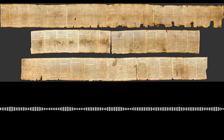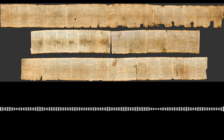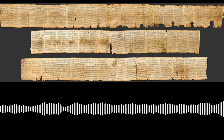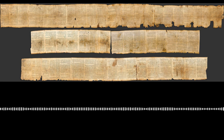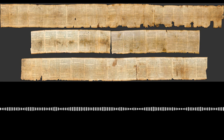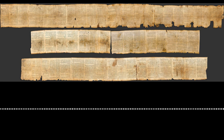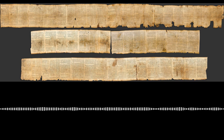In November 1946, Bedouin shepherd Mohammed Abdib, his cousin Juma Muhammad, and a friend Khalil Musa discovered a set of jars in a cave. They were found because they threw a rock into the cave and heard the sound of shattering pottery. Curious, they ventured inside and found that the jars contained scrolls and fragments. The group removed several scrolls from the jar and took them home. Although they couldn't understand what was written on them, they knew that they were something important.